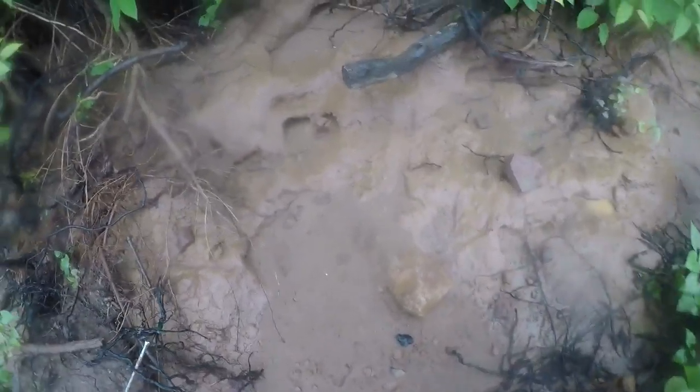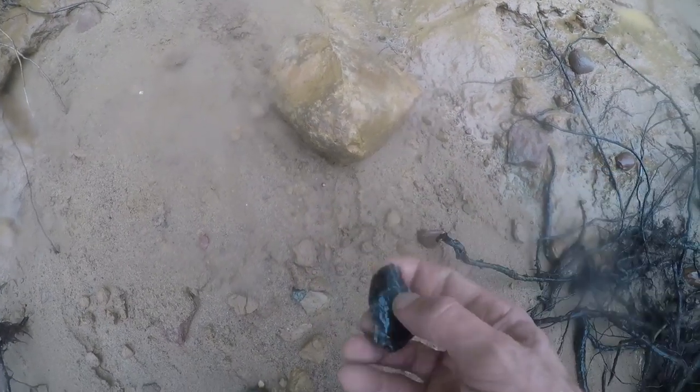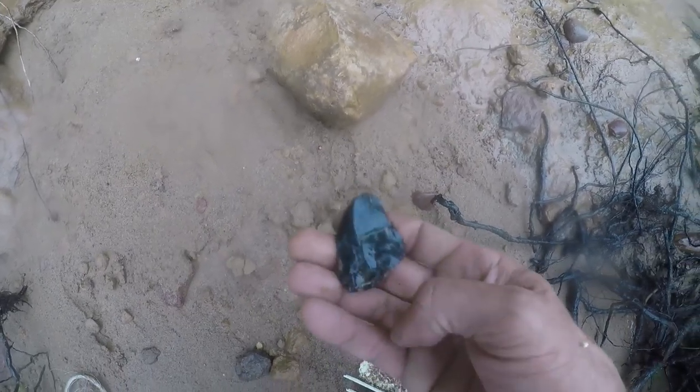See, I'm picking up little flakes. I'm finding more flint now because I'm on a better part of the site. But right here's a blade or something. It's a tool. That's the cortex of the river cobble. Nothing to brag about, but you can see it's got work on it.